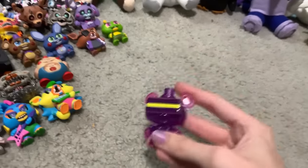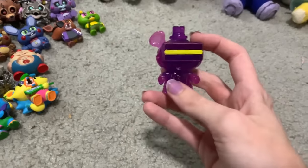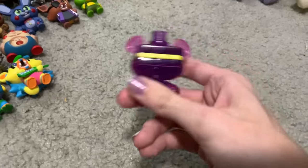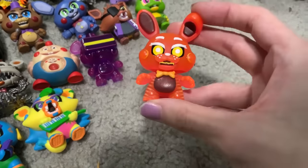Here is the AR Wave. Here is the VR Toy Freddy Mystery Mini. This guy is very glossy. Though this started the cursed trend. They don't turn their heads anymore. It's like that was the one thing that they could do, man. Why'd you take that away from them? Here's System Era Toy Bonnie. Also a pretty decent one. I like that they bothered using the old sculpts.